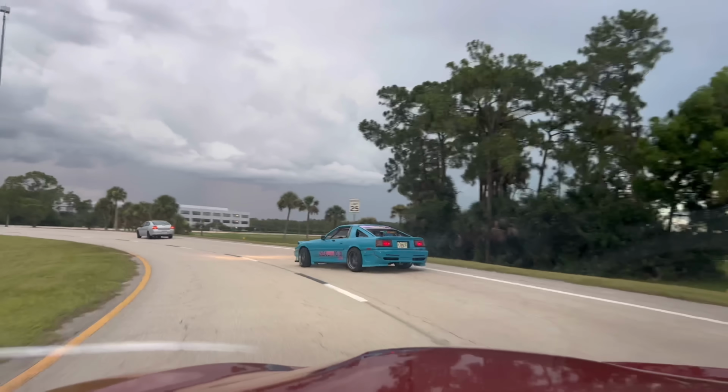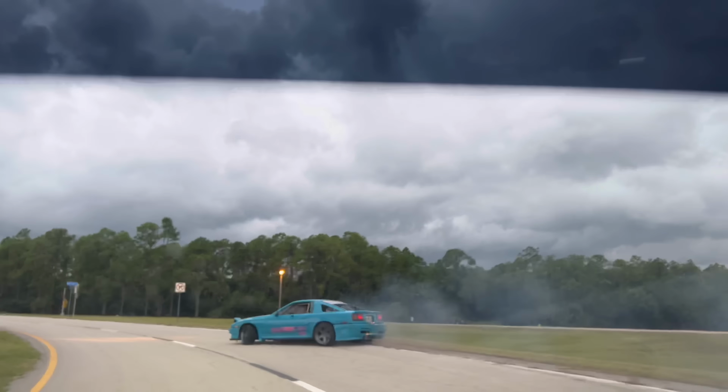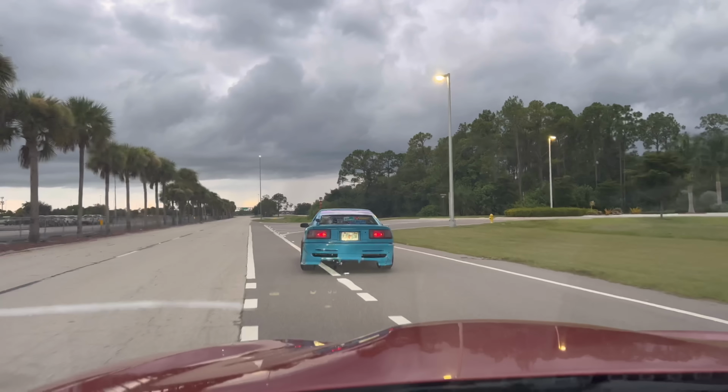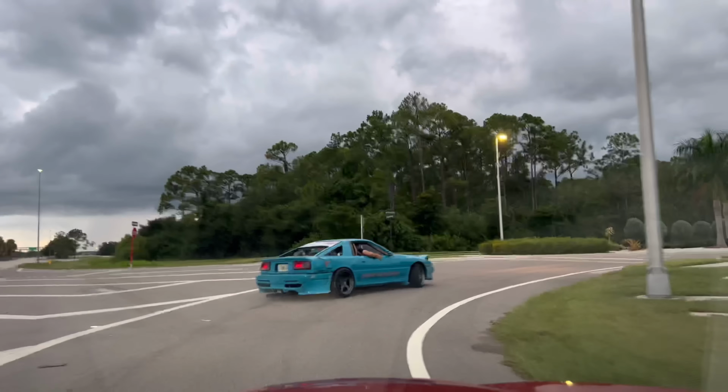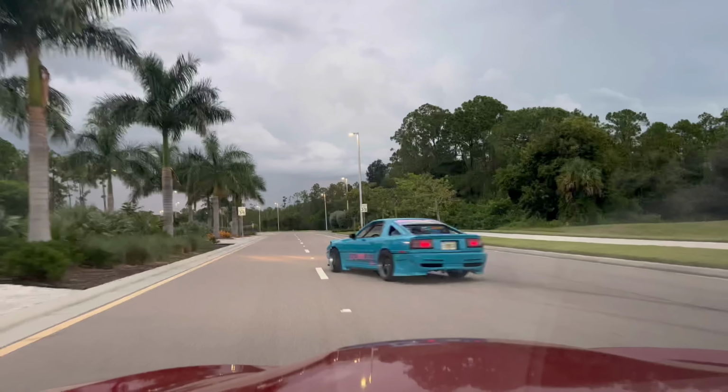Man, this car. That's probably one of the sketchiest cars I've ever seen, but I love it. You would go straight to jail with it in Austria if you would drive like this on the road. That's why I love America. Oh yeah, baby. Oh shit, what the fuck? Oh fuck, yes!